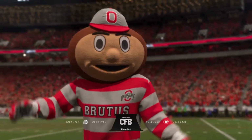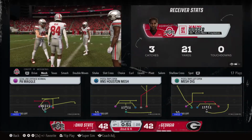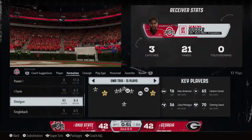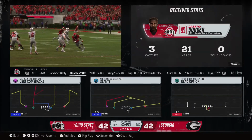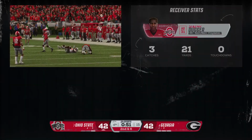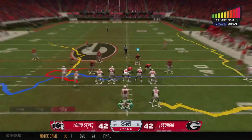And a timeout is called late in this tie game. Crucial choices coming up. Hey, it's a game. You get the sense that this offense wanted a little bit more from that play. The defense needs a stop to force overtime.